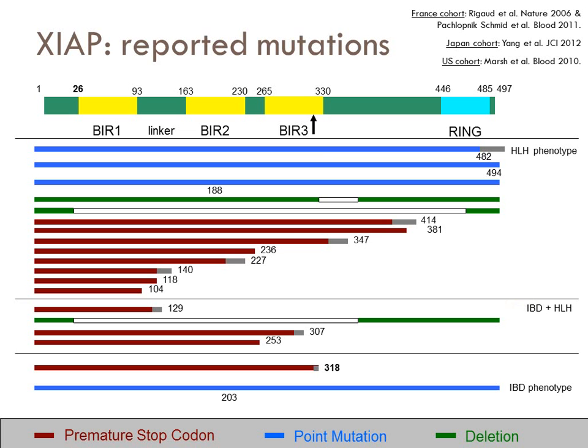Our patient falls here in the IBD-like phenotype, and he had a mutation in the BIR3 domain. And some of these patients, even with significant truncations, do still express some protein, so that brings a few more questions into the genotype-phenotype relationship.